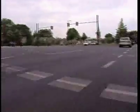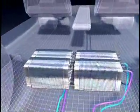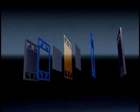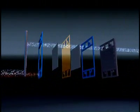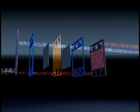The latest fuel cell automobiles don't have an internal combustion engine under the hood. Instead, a series of fuel cells deliver electrical energy. Hydrogen flows into the cell at its anode side, while oxygen enters from the other side, the cathode.